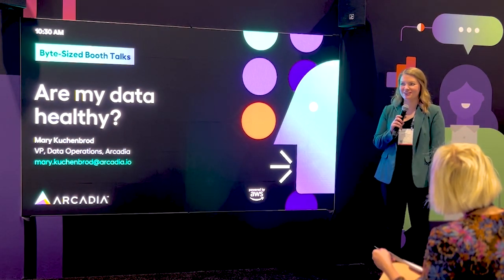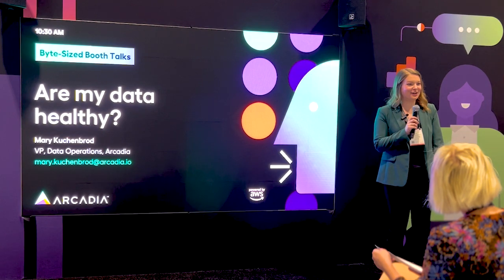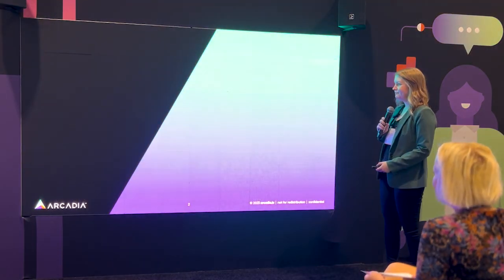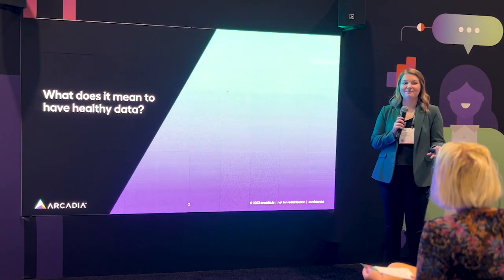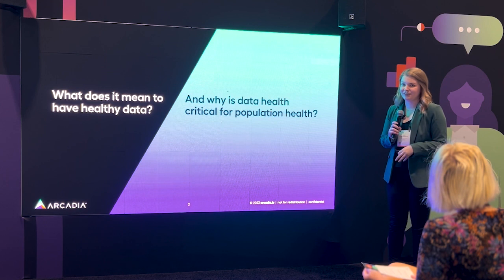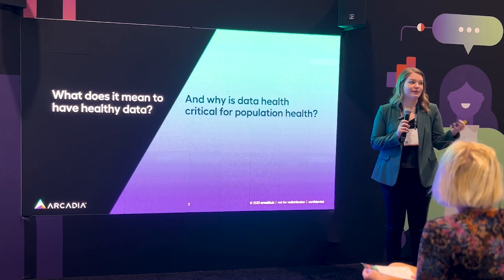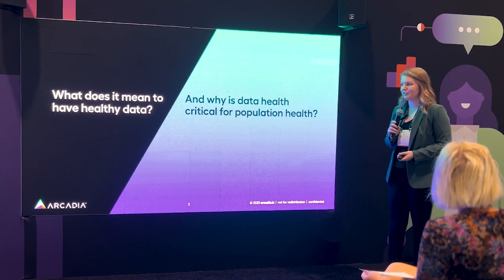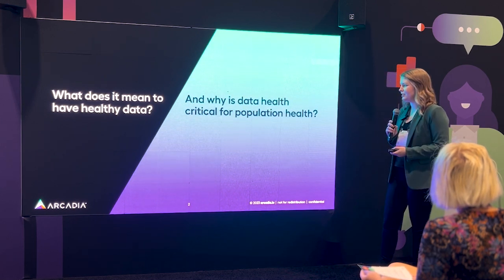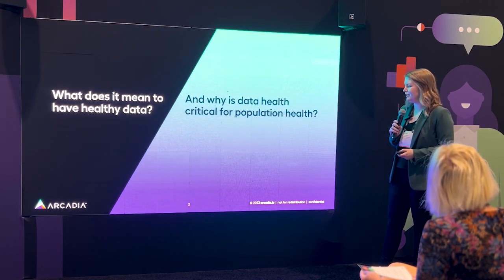I'm the VP of Data Operations here at Arcadia, and I'm excited to talk through some of what makes data healthy and fit for use. So first of all, what does it mean to have healthy data? And then why does that matter in population health and in value-based care? What are the components of having a data analytics platform, and a high quality one, that enable you to take care of your patients in novel and innovative ways?